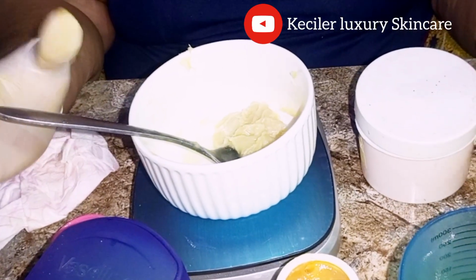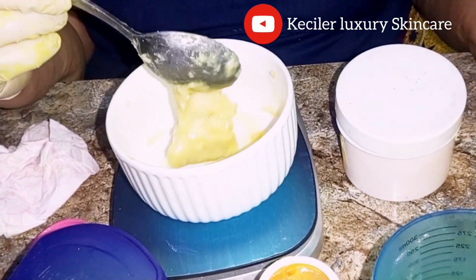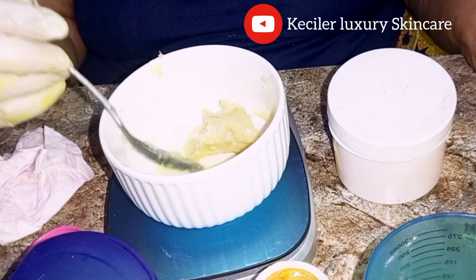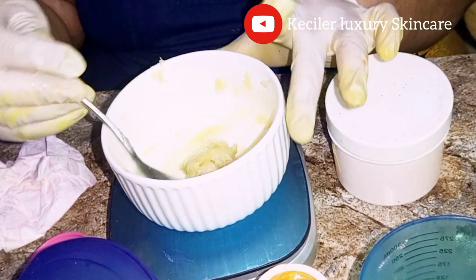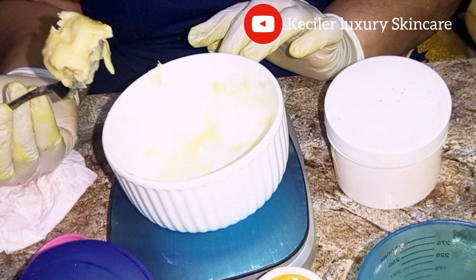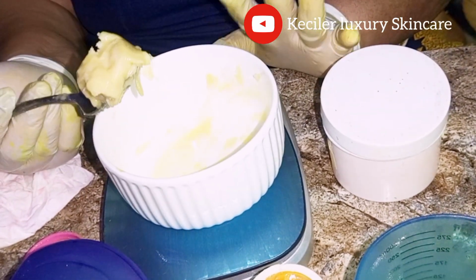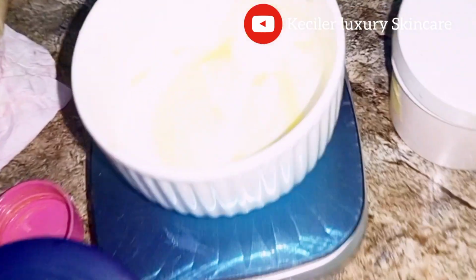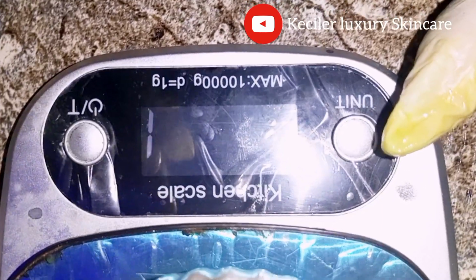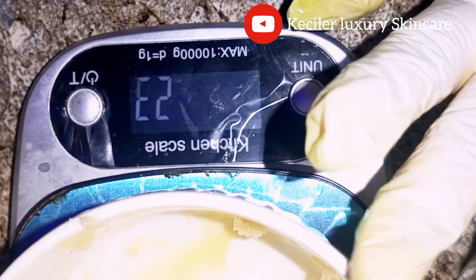Okay, the other thing we use is lanolin. Yeah, lanolin is a wax substance extracted from sheep's wool. There are different types of lanolin, but the one we are using is the one that can be used for skincare. You can use it for a lip balm or other skincare production.